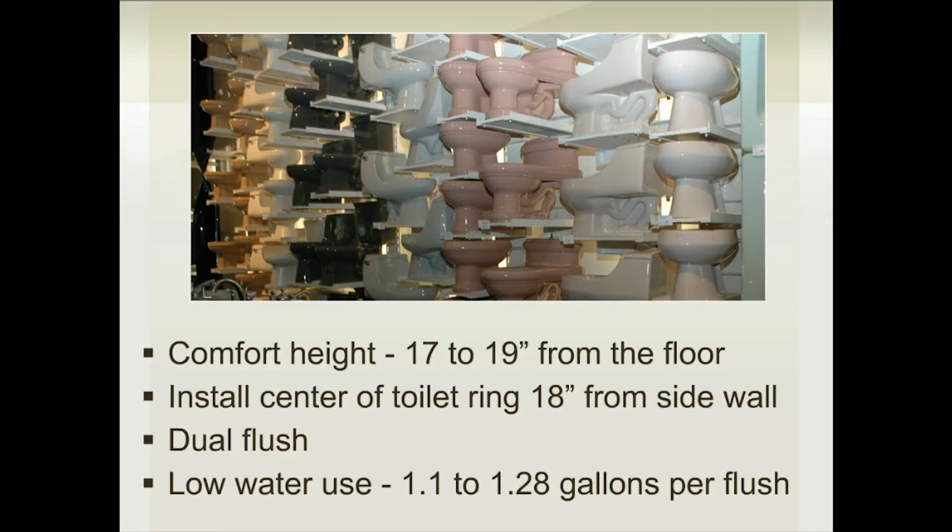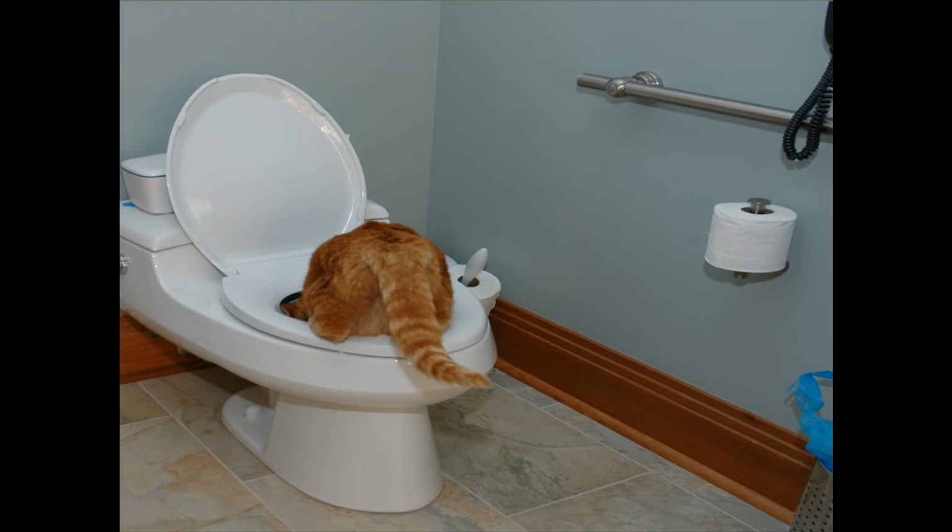As we look at this wall of toilets, there's a lot of different designs out there on the market. What we were looking for is the taller toilet seat that is between 17 and 19 inches high from the floor as a comfort height, making it more convenient to get on and off the toilet from a transferring position. And when you are installing them, putting them 18 inches from the sidewall to make that a very convenient distance so that you can hold on to that grab bar. We put in some dual flush, and all of ours are low water use. So we were very consistent with the green standards.